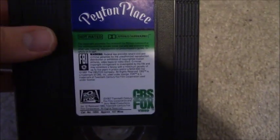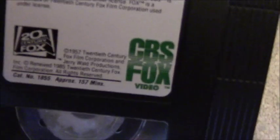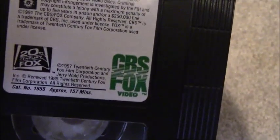It's got the newer blue, green, and white label, so obviously this was one of the very last CBS Fox tapes ever produced before the company changed its name to Fox Video. So yep, no print date, but it does have a week and year code. The 27th week of 1991.